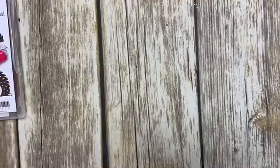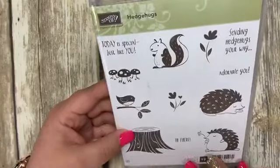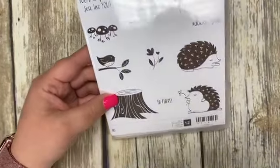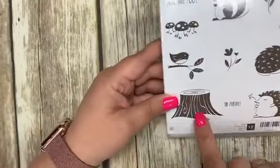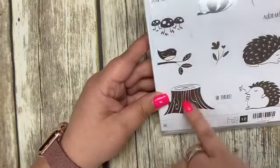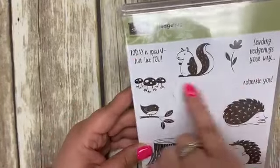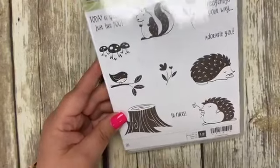Okay, so the next thing, and I didn't even bother to show you up close the actual Hedgehug stamp set, so let me take a moment to do that. This is what the stamp set looks like. I believe the stamp set is $20, and you get 2 hedgehogs, the cute little squirrel, and some outdoor elements, including the mushrooms, the bird on a tree, and the little stump of the tree here. But I love this, sending hedgehogs your way, adorable you, today is special, or just hi there. So you got some pretty good sentiments on there.